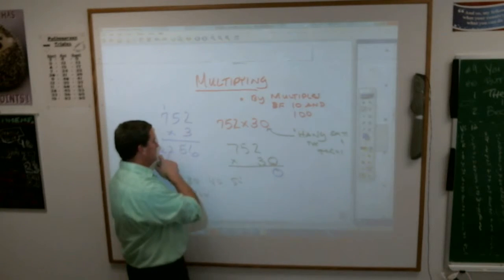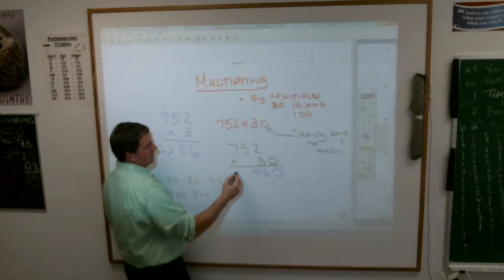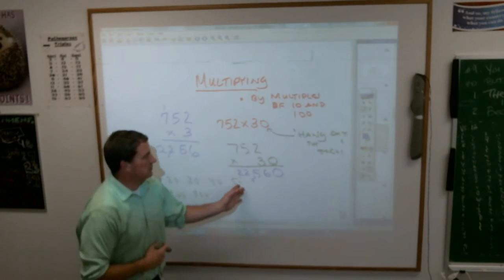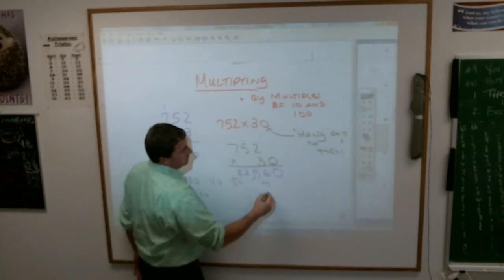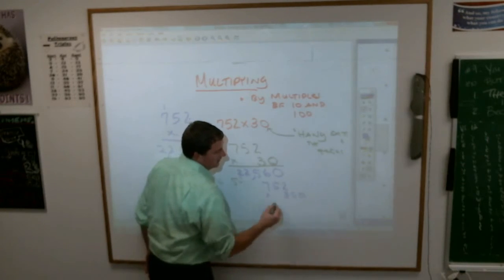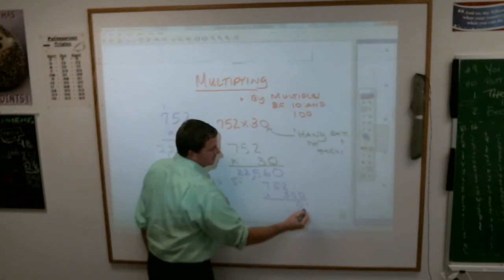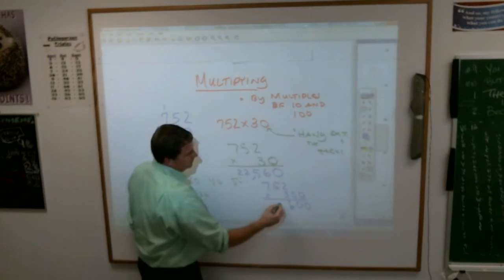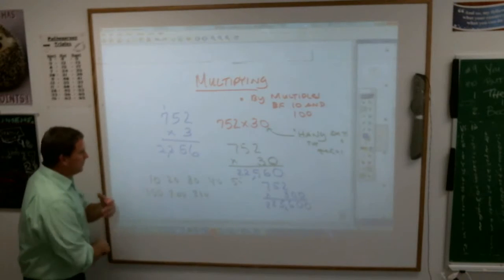I won't even do this because I know I'm going to get these same answers because it's the same problem. So 752 times 30 is going to be 22,560. As would be if you multiplied 752 times 300. Since that has 2 zeros, I hang both zeros out and I just bring those 2 zeros down and I end up with still this 2256 thing. So we end up with 225,600. And you could do it for anything.